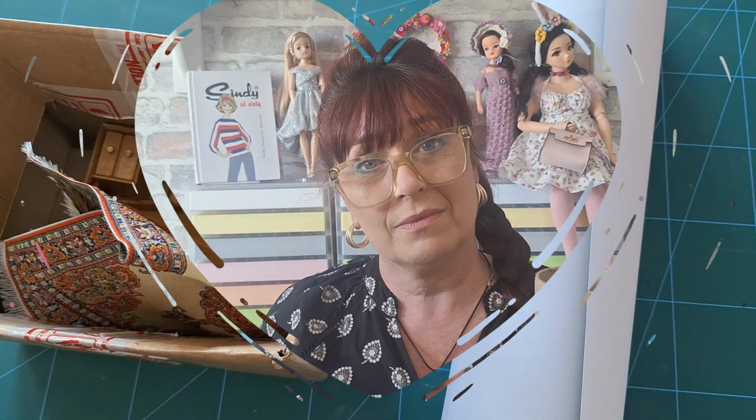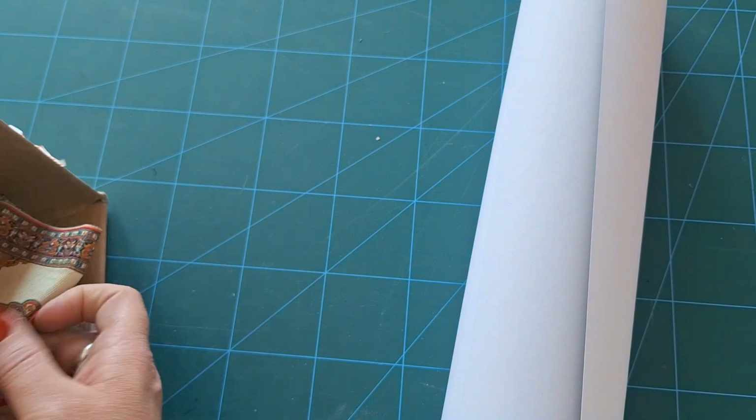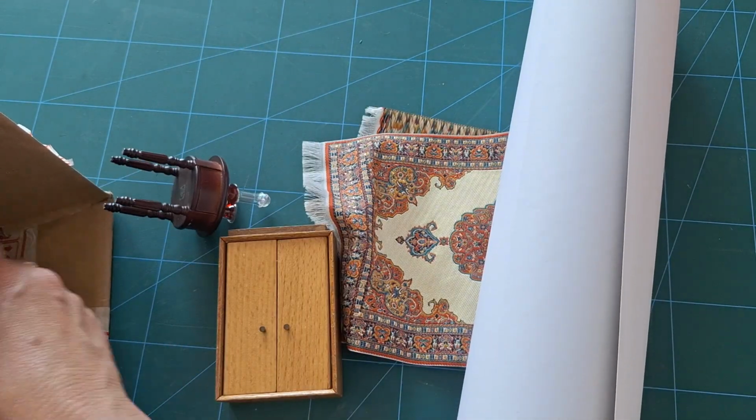So we're going to have a little nosy at what I've got in the box and have a little chat about it. So let's go top down, and I'll see you in a second. So here we have our doll's house goodies. There's some bits in here, so we'll just get them out, I think. We'll just pull everything out and we'll look at it as we go.